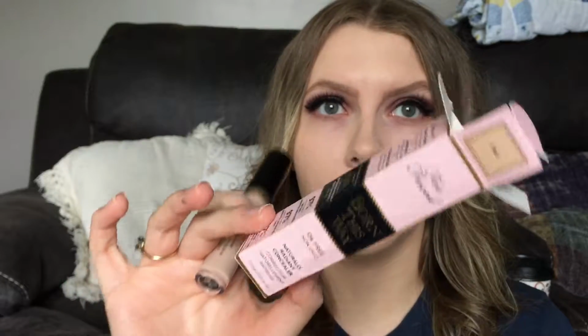I'm going to be doing a review of the very new Too Faced Born This Way concealer. I don't have anything under my eyes. I don't know if you can see my dark circles. I put a little bit of foundation up there, just a little bit, but they are extremely bad today. This is the packaging.